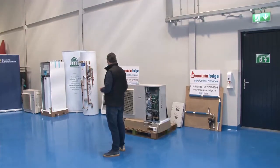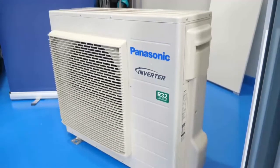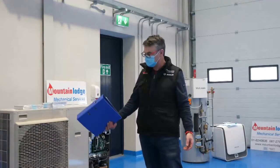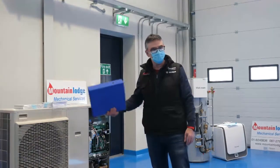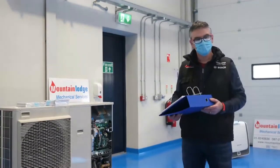Are they normally that size? I've seen them half that size. We'll get to the other unit over there. They can be literally half that. They can be twice, in the bigger properties. This is a single fan unit. In the bigger properties, some of them can have a double fan unit. And is that unit for a single dwelling or a house? Single dwelling. So that's it.